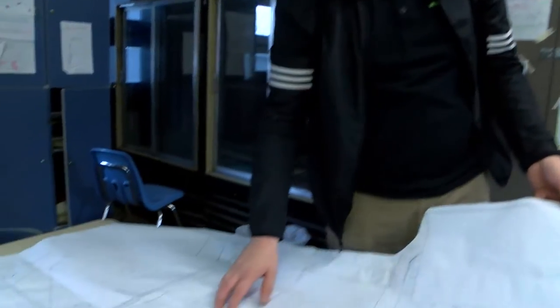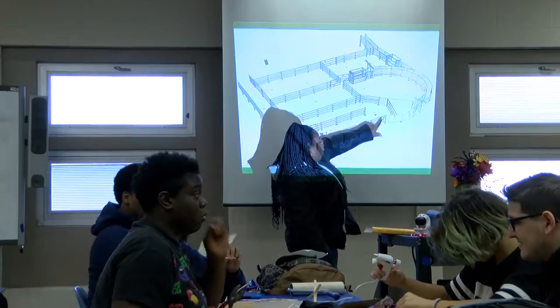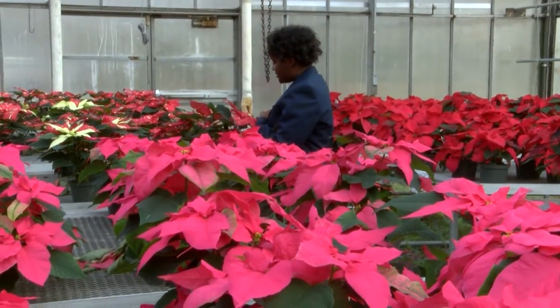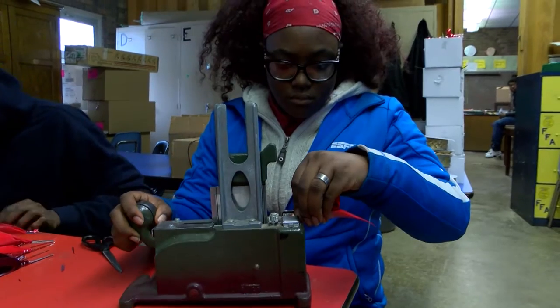Every bed in our campus is designed by students. So we come up with a design during the fall and winter months, and during the spring, we implement our designs. And our designs have to follow a strict rule system. So you learn hands-on, like, things you're gonna be doing in the workforce.